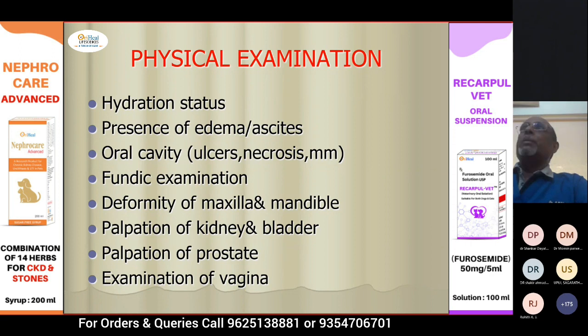Deformity of the maxilla and mandible, rubber jaw. Palpation of kidney and bladder: if possible, you can find renomegaly, or a bladder which is filled with stones or with a mass. All this can be palpated. Palpate the kidney for pain, as in pyelonephritis. Then palpation of the prostate is again very important to find extra-renal problems.